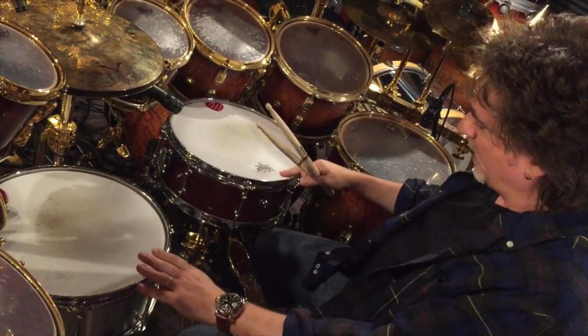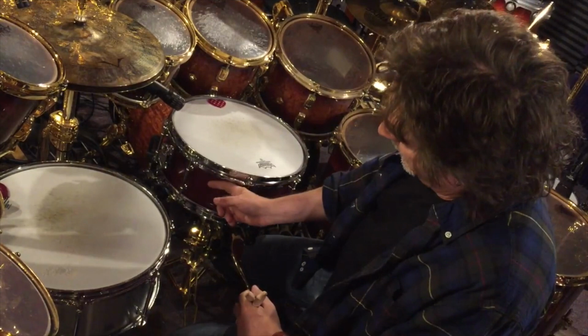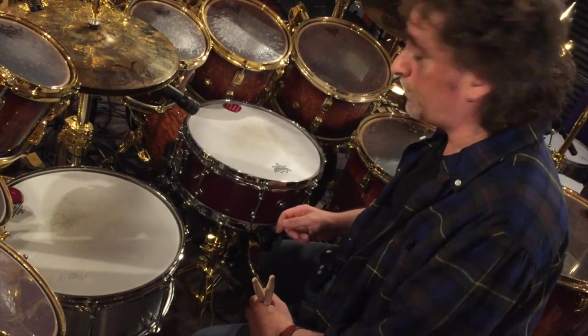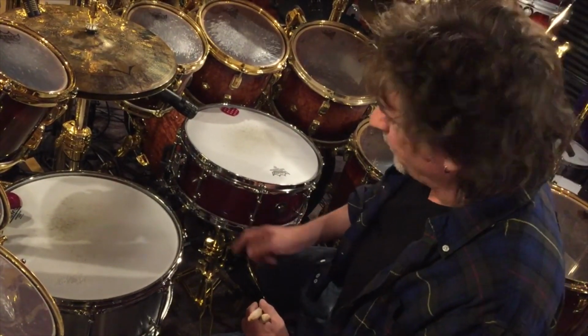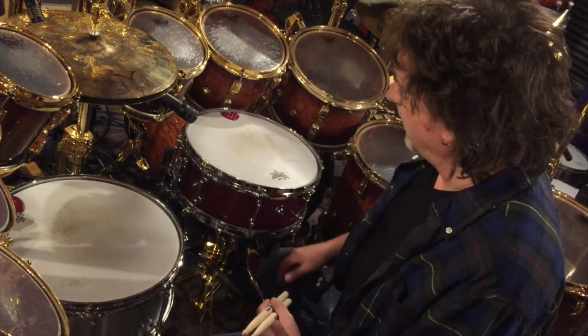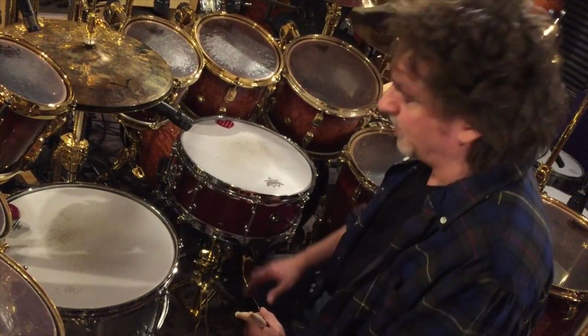But these are made by a company called Provenance in England, and they make drums out of special materials. This is the Victorian age Purple Heart decking from the West Pier in Brighton, England. And if you're a fan of The Who or Quadrophenia, you know that the West Pier was in part of the story and a part of the photo book. So that's where this shell comes from.